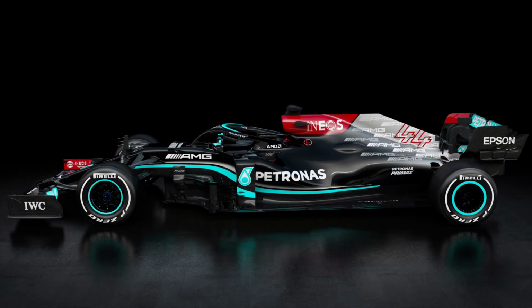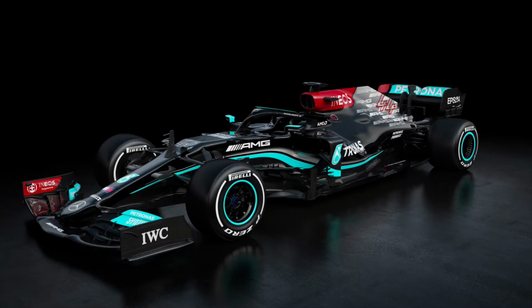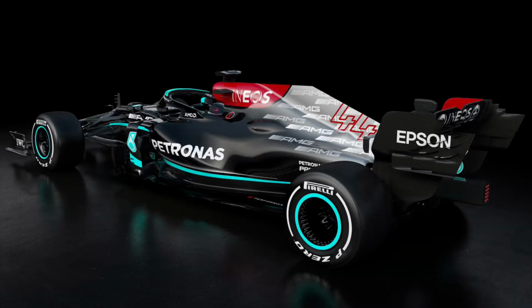Look, is it the prettiest looking car on the grid? Absolutely not. But what I do love about it is that they've actually tried to do something different. They've actually looked very, very different. Now, don't get me wrong, they could have just gone back to silver and that would have been different from last year. But it might not have been different from the years previous, like the 2019 or 18 car. This is different. And I do like the attempt. I like the risk that Mercedes have taken.